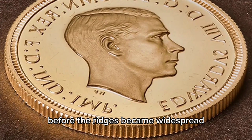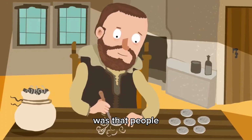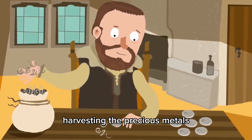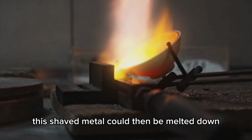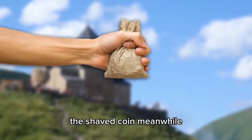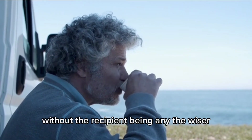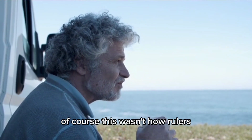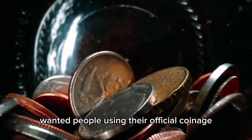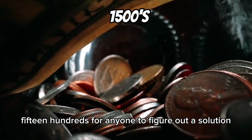Before the ridges became widespread, a common problem faced by rulers of the past was that people would shave down the edges of their coins, harvesting the precious metals. This shaved metal could then be melted down and resold for profit. The shaved coin, meanwhile, remained usable, and most of the time could be spent without the recipient being any the wiser. Of course, this wasn't how rulers wanted people using their official coinage, but it took until the early 1500s for anyone to figure out a solution.